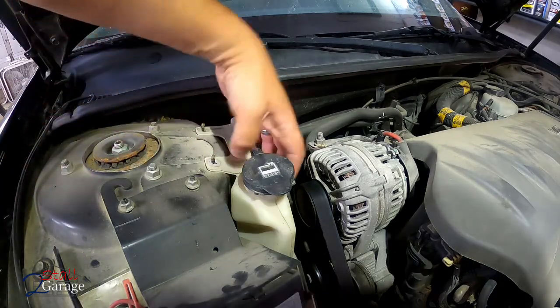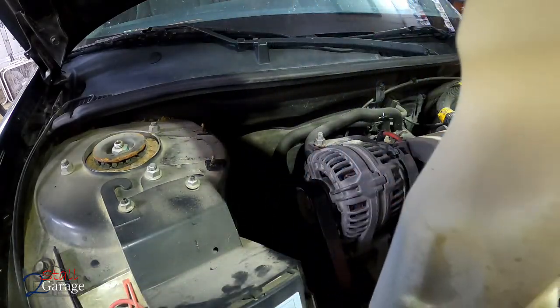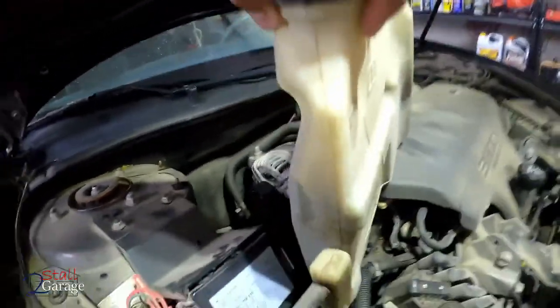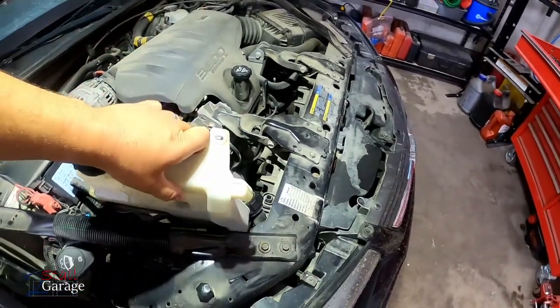I wonder if we can just move this out of the way. Looks like we can without spilling, ideally, right? If I can do this one-handed here. Don't spill on the coils.